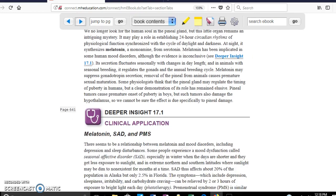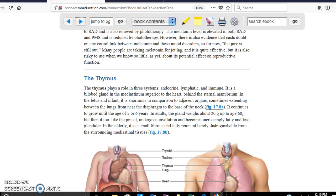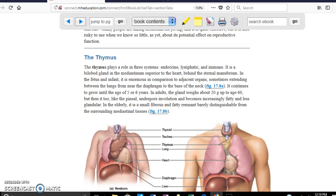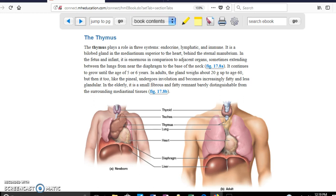So if we keep scrolling down, we have the thymus. The thymus is a gland that is going to produce thymosin. Thymosin is necessary for the T cells to mature. So remember, the T cells go to the thymus in order to mature, and the hormone that is produced by the thymus to attract these cells is going to be thymosin. The thymus is located on top of the heart, below the thyroid gland.